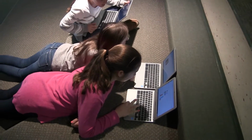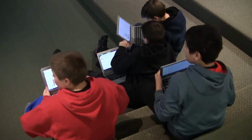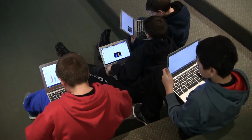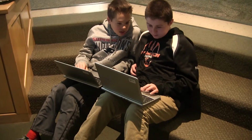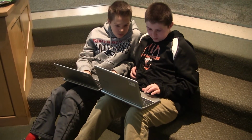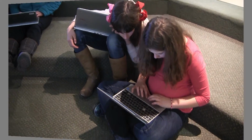Another way students are engaged in experiential learning is with the use of technology. After the students have completed science experiments, we get together and write a collaborative science report based on their findings. With each lab report we write, students become a little more independent so they can build the skills they will need for later science courses and in life.